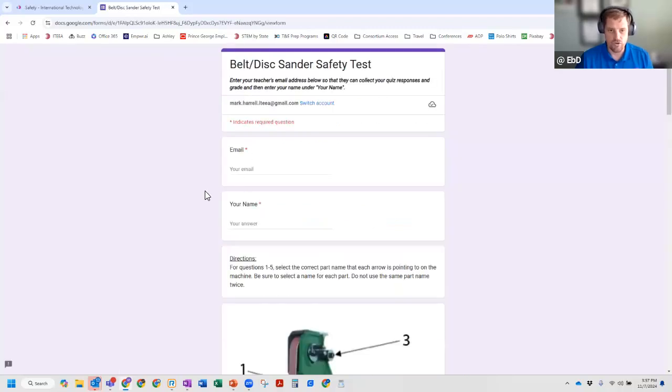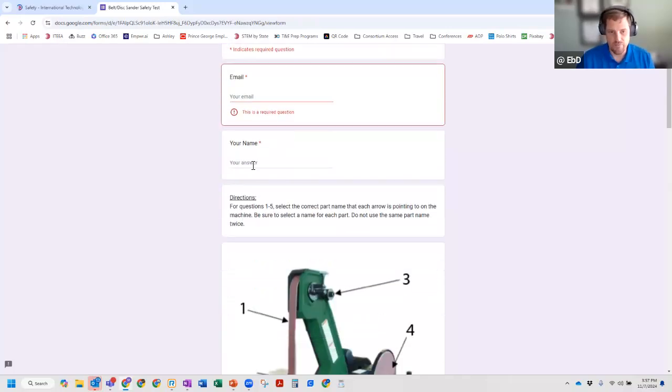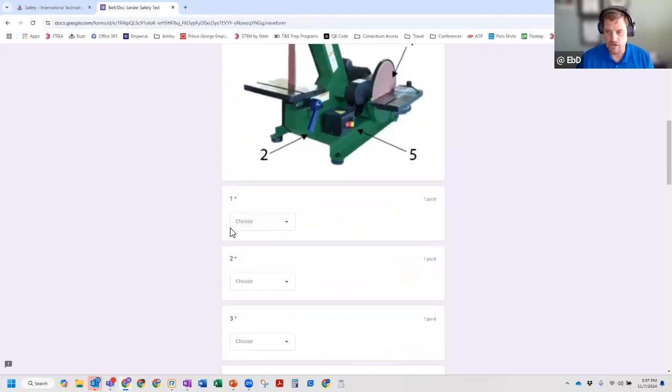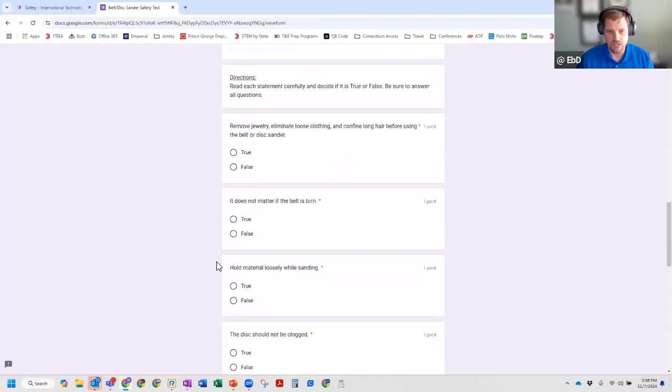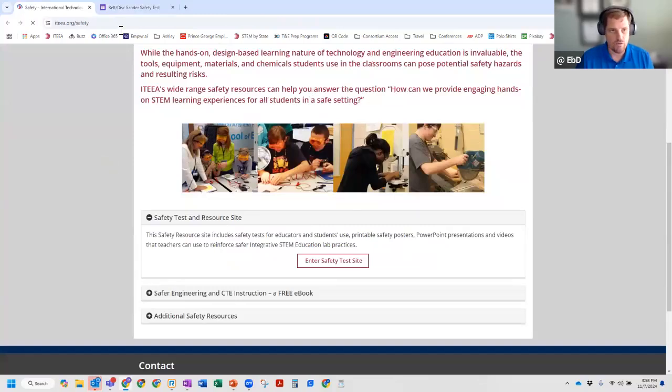It basically takes them out to a Google form. And you just have them enter your email address as a teacher, and then it will email you the responses. Then they put in their name so you know who's submitting it, and they can come through here and take this exam. Once they submit it, then you would receive the results. Again, I recommend 100% or not being able to use that equipment.